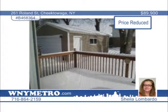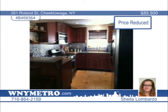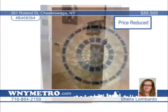This gorgeous three-bedroom, one-and-a-half-bath home was rebuilt in 2010. Step inside and fall in love with a state-of-the-art kitchen with granite countertops, a breakfast bar, stainless steel appliances, recessed lighting, and glass tiles on the backsplash.